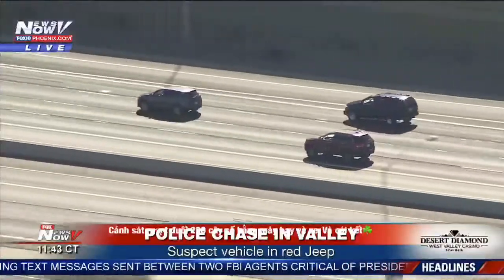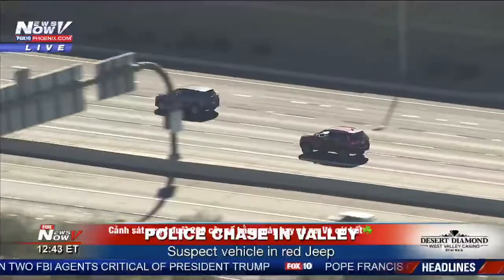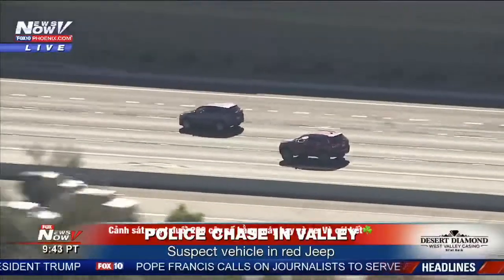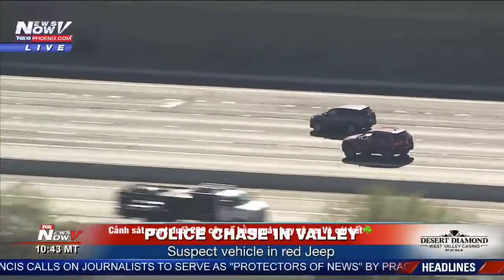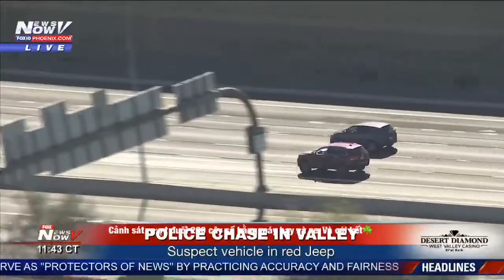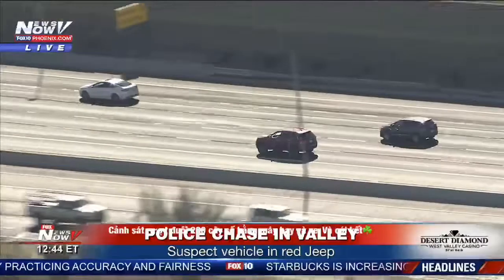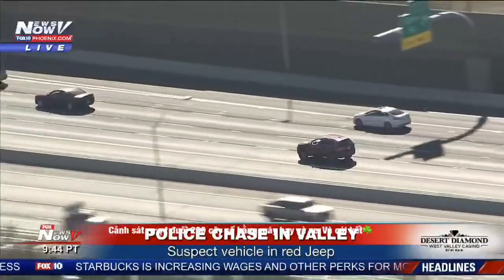Hey folks, welcome everyone on Fox10Phoenix.com. Very, very busy day here on the stream, and no doubt we are covering this live police chase for you in the valley right now. This is on the really west side of town. Right here is the suspect vehicle, this red Jeep at this moment. We don't know too much about the chase, still getting all that detail in, but thank you so much for joining us here live, Fox10Phoenix.com.